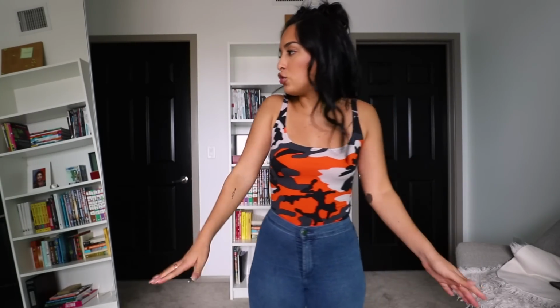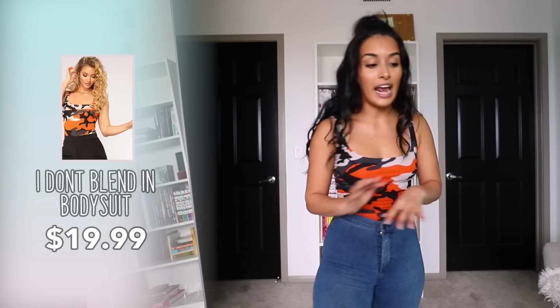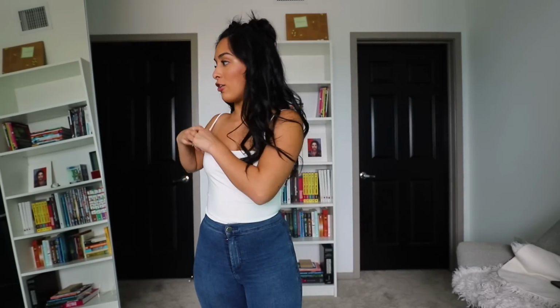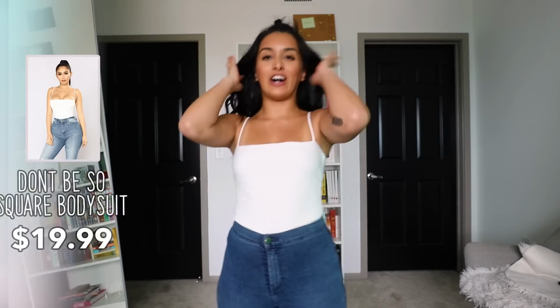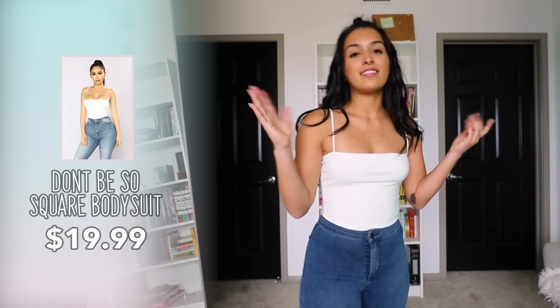I think it's just super cute. I think it's really flattering. I love this really heavy scoop neck right here. I love the camo. This is called the I Don't Blend In Camo bodysuit. And this was $19.99. I'm so happy with all these prices so far. I think this is so cute. Oh my God. This is genuinely one of the best hauls I've ever done in my whole life. Way to jump the gun, Jazz, but I mean it. This is called the Don't Be So Square One Piece, and this is in the color ivory, and the price on this was $19.99.